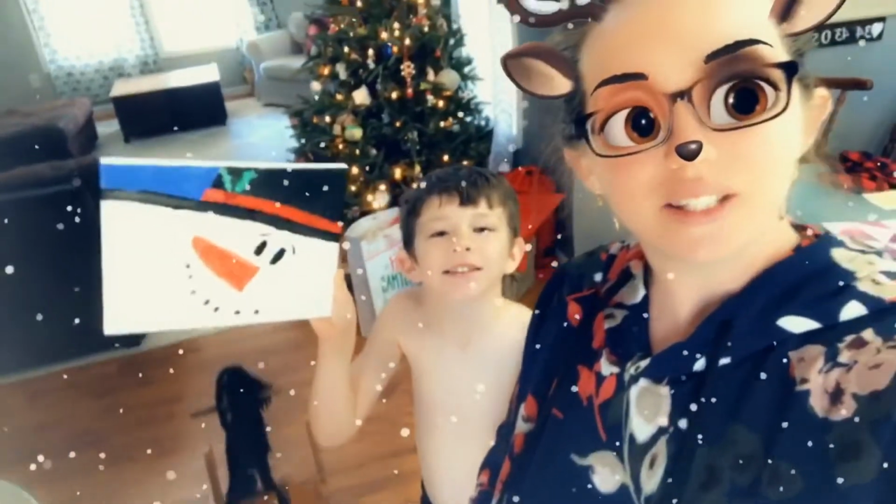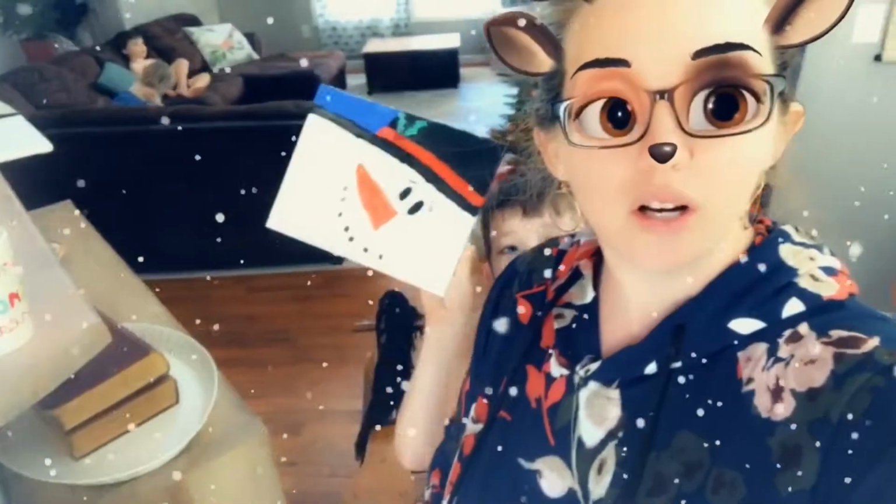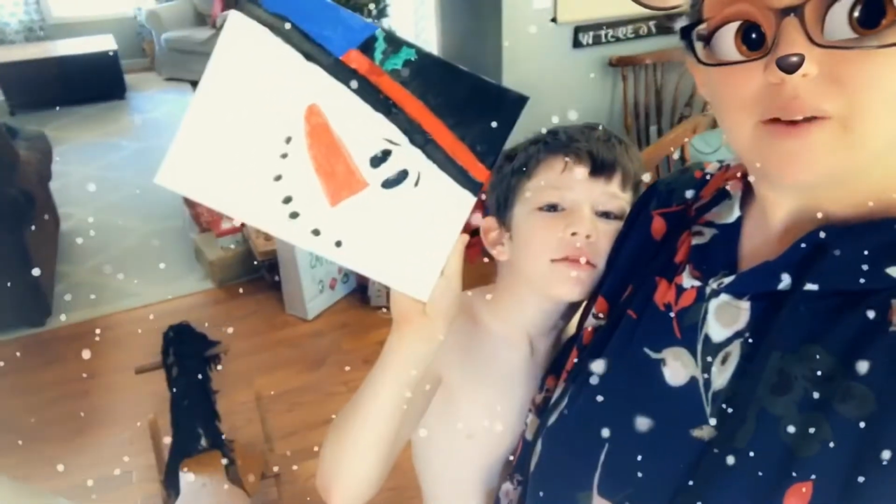We're doing some last minute Christmas presents. We're just making a few presents for some special family and friends in our life. Samuel made a snowman. For who is that for? Oma. And Luke made Mickey Mouse reindeer. We're still working on that.